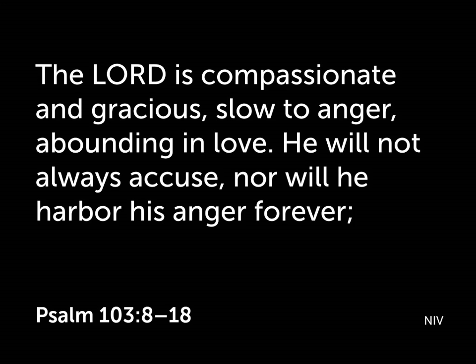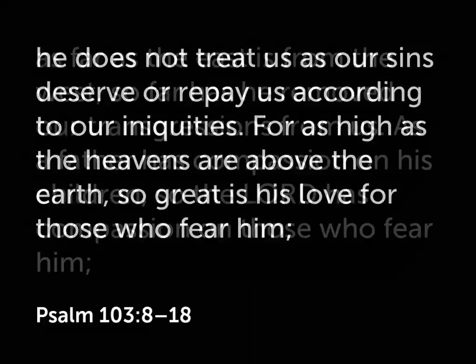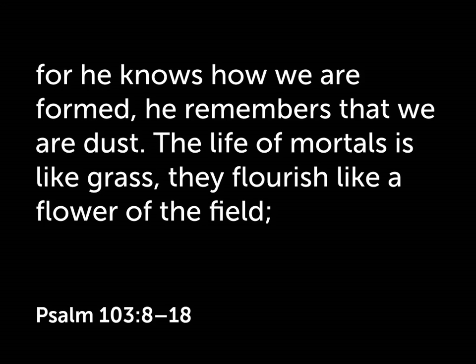It says, the Lord is compassionate and gracious, slow to anger, abounding in love. He will not always accuse, nor will he harbor his anger forever. He does not treat us as our sins deserve, or repay us according to our iniquities. For as high as the heavens are above the earth, so great is his love for those who fear him. As far as the east is from the west, so far has he removed our transgressions from us. As a father has compassion on his children, so the Lord has compassion on those who fear him.